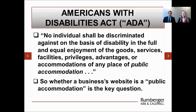Absolutely. So at its very foundation, what the ADA provides is that no individual shall be discriminated against on the basis of disability in the full and equal enjoyment of the goods, services, facilities, privileges, advantages, or accommodations of any place of public accommodation. And again, whether the business's website is a public accommodation becomes the key question. So we know historically, probably many of you have been the subject of a traditional ADA lawsuit. And so your brick and mortar locations unquestionably are public accommodations. But what the courts grapple with is whether your websites are going to be considered public accommodations. Because at first blush, you think, how in the world could a website, which is out there in cyberspace somewhere, be a public accommodation? That's right. Explain that. How is that the case?